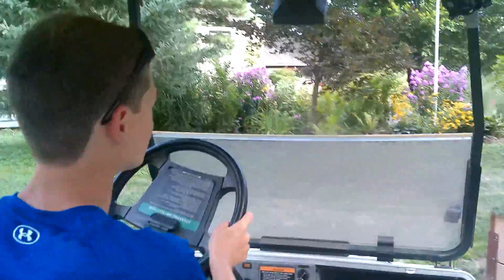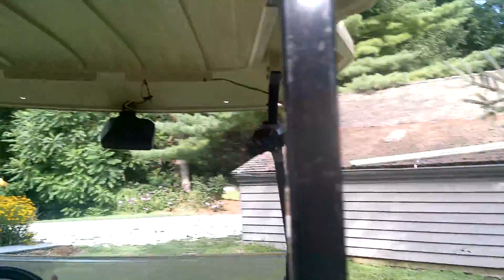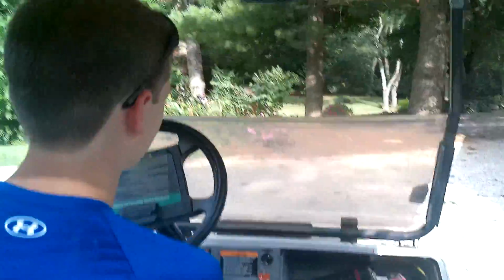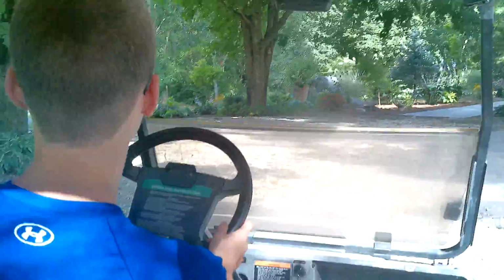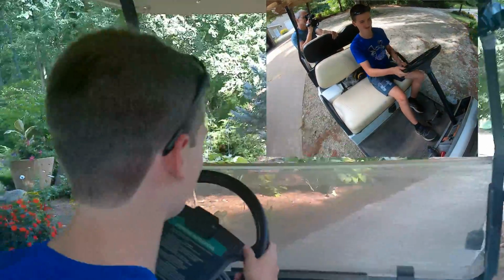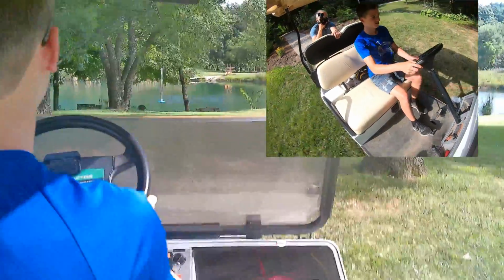And this right here is the main house. And that's the front yard. We're gonna go around this way. That is the driveway that comes up to the house. There's lots of plants. This is the main house. And this is the front yard with the lake and lots of property.